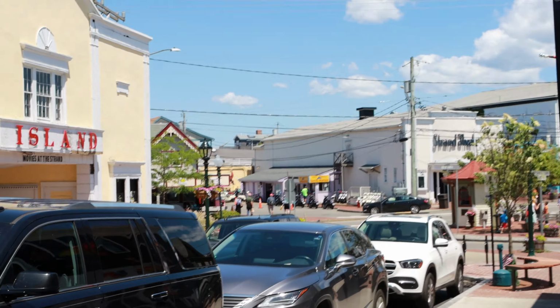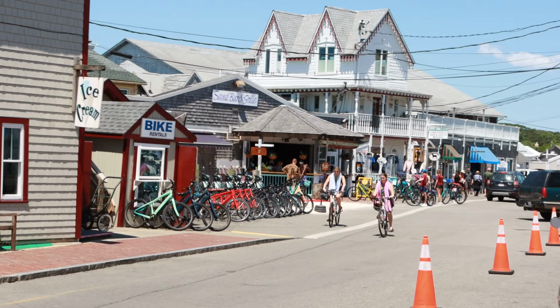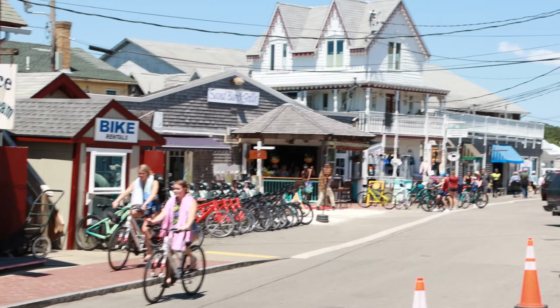We rode bikes. So there's a few things that you can do. We visited lighthouses. We did a number of really interesting things. But yeah, that was our time in Nantucket and Martha's Vineyard.